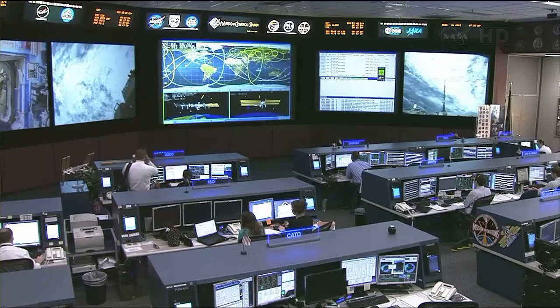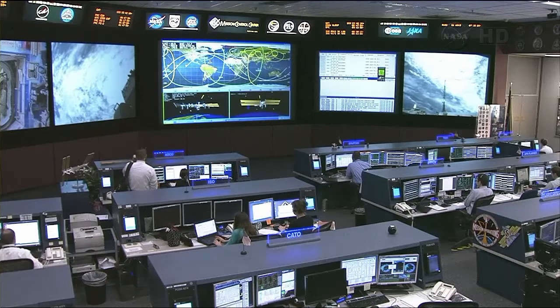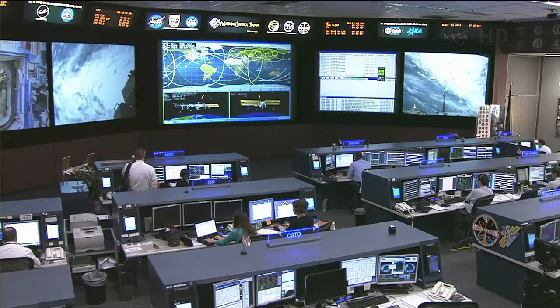And again, some video from the Kibo module of Karen Nyberg. Yesterday, she was working to replace a few cables inside of the small payload rack. Right now, Karen is working to transfer some cargo from the ATV automated transfer vehicle, currently docked to the International Space Station.